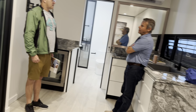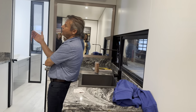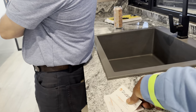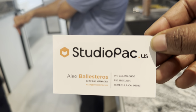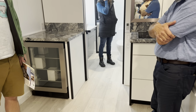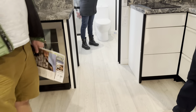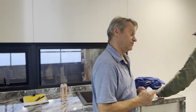We are based in California. California is R-13 in the walls and R-19 on the roof. We are R-24 in the walls and R-36 on the roof. And on the bottom, we also have R-36, because the bottom is also insulated and sealed. This one is about 77 square feet. And we have an option for a bigger apartment fridge. And actually, we use stronger steel than a container.